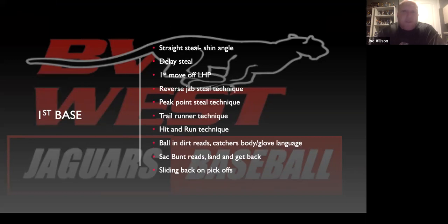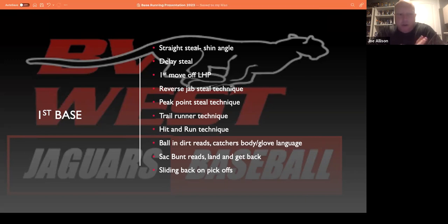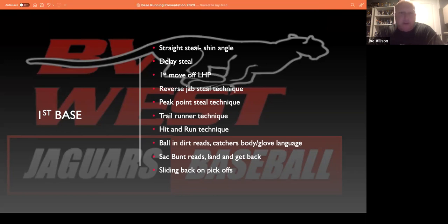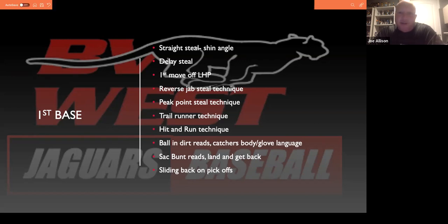First base, straight steal, shin angle. We're drop stepping our right foot, opening our right foot, getting that good solid lead from first base. We work our primaries into our secondaries. Then we drop step our right foot just a little bit so that our back toe is even with our left shin. And then we just take off and go, baby.